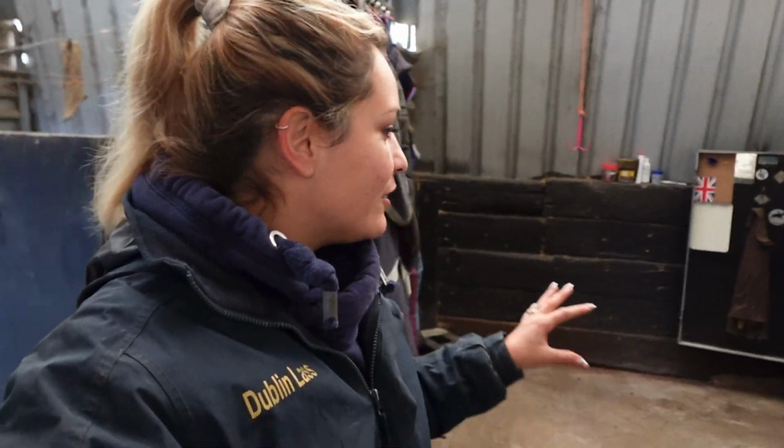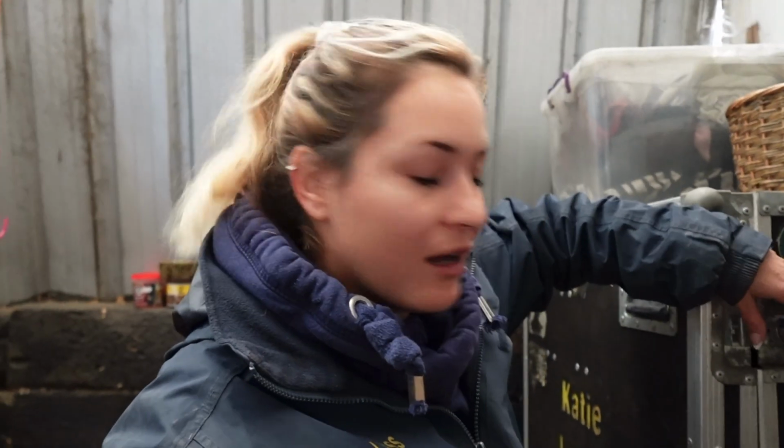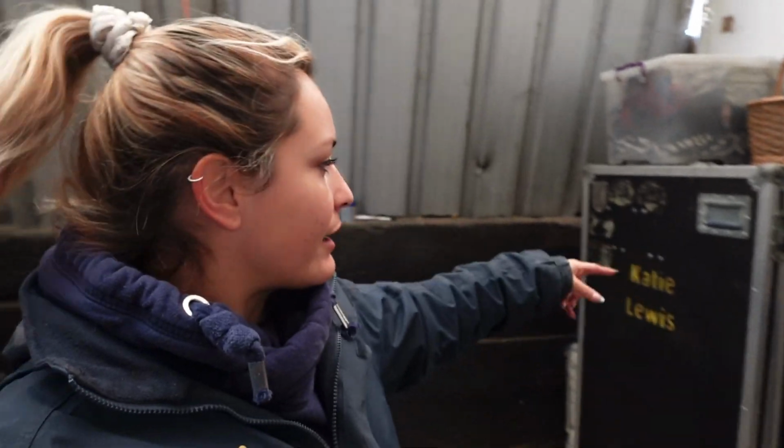So it is by no means a big grand tack room, but do you know what? I love it. I am so pleased to finally have a dry storage area with space. Nothing's all squashed in and chucked on top of each other. Everything's got its own space. And my saddle pads are hung up under there, so they're not going to get dusty because they were hanging on the saddle holder on that.